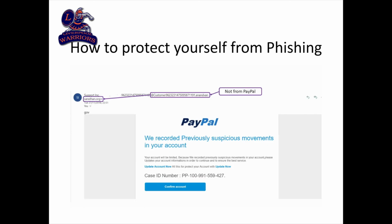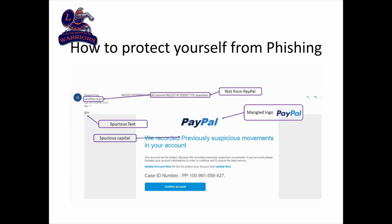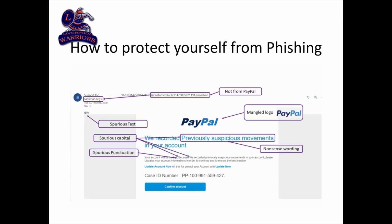Email address. It's got a bit of spurious text up the top there that says gov. No idea why. It's got a logo that isn't even using the right font for PayPal. And then it says, "we recorded previously suspicious movements in your account." I don't know what previously suspicious movements are supposed to be. But anyway, reading on. "Your account will be limited, because we recorded previously suspicious movements in your account. Please update your account informations in order to continue and ensure the best service.